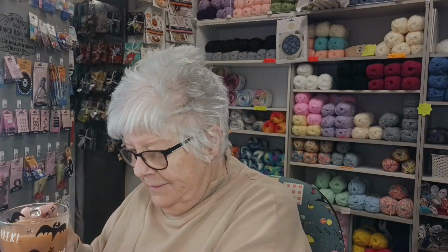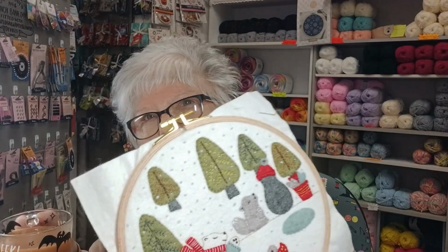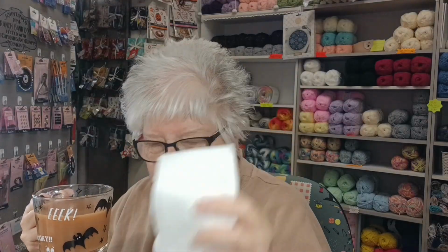And I've also got in front of me my felt kit. I managed to get the robin finished. I did that yesterday, and so now I'm on with the penguins. So I've got a piece of scrap white felt, and I'm going to get that cut out, so we'll see how far we can get.